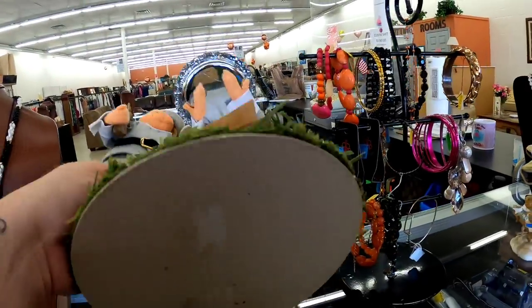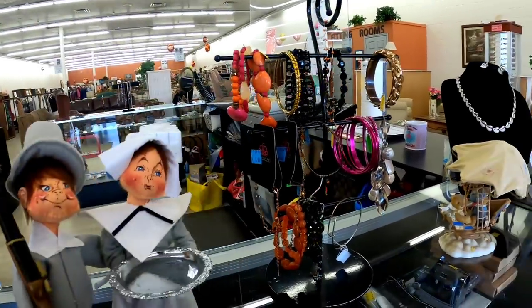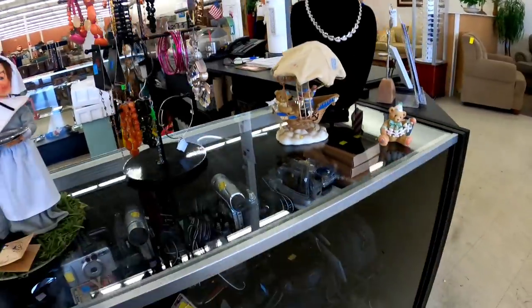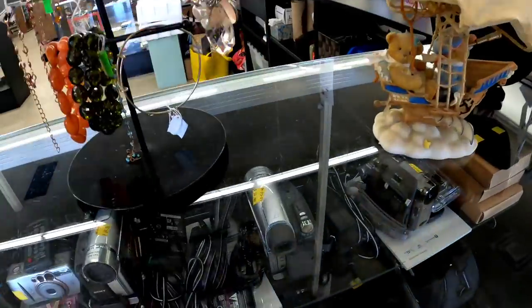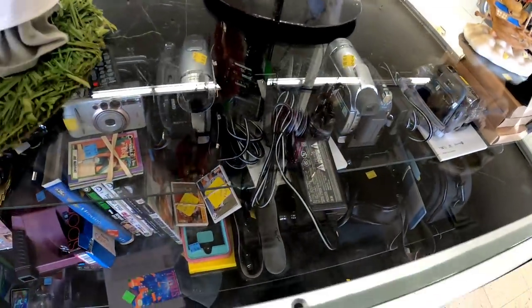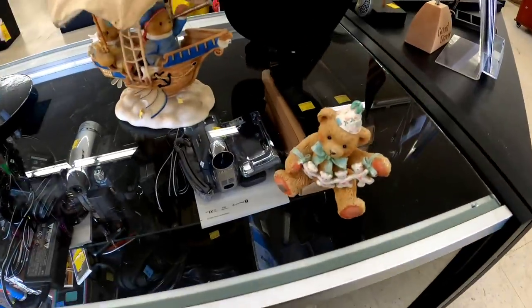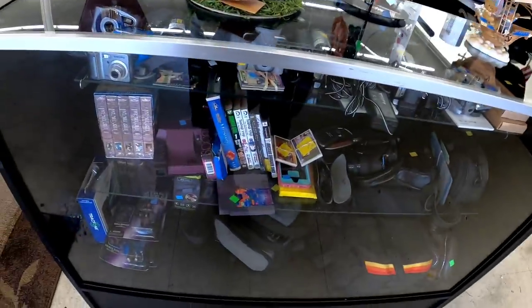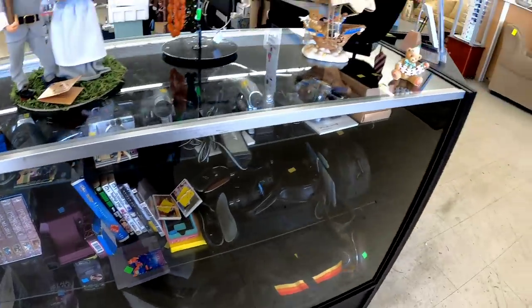For example, these Annalee dolls, they had a $40 price tag on, and I'm pretty sure they're actually less than that on eBay. And they had $80 to $100 on all of these camcorders that I'm looking at here. If you can find old, like, Sony Handycams, those are typically worth quite a bit of money.